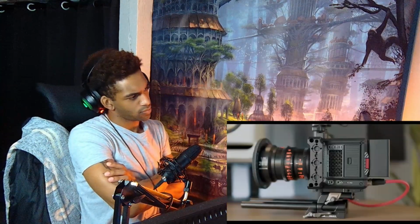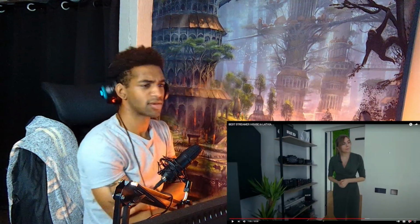Here is one of my favorite shelves of the house where I keep all my cameras. In total, I have four cameras, Blackmagic and RED one, which is right now on the gimbal. Also my lens collection and pretty much everything related to filming.